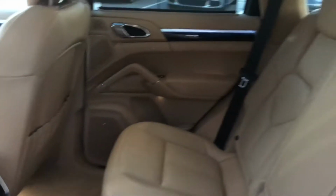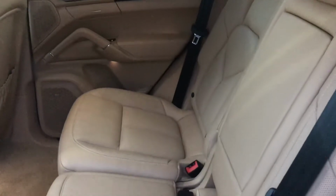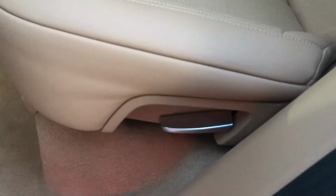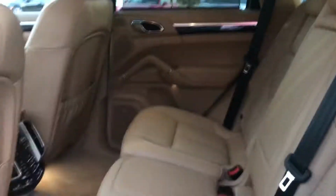Luxor beige is a beautiful interior. The way this one is equipped, you have a little extra equipment for the passengers in the rear for comfort. This is the handle right here, which you would use to fold the seats down. And again, like I mentioned, there's a handle in the front of the seat so you can actually slide the seat forward.